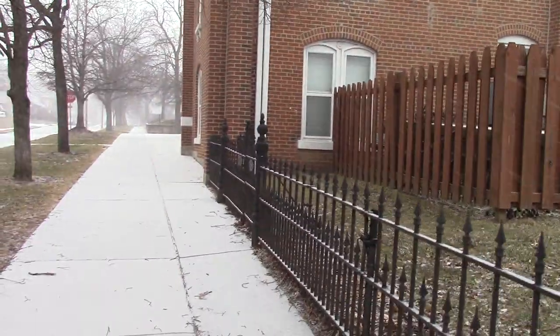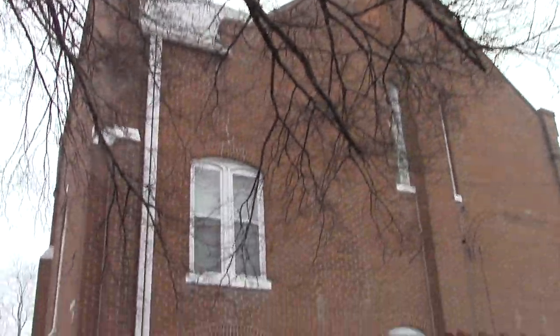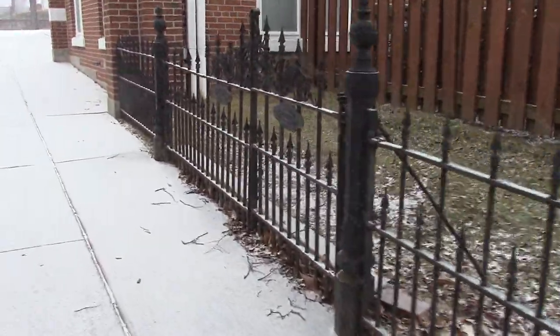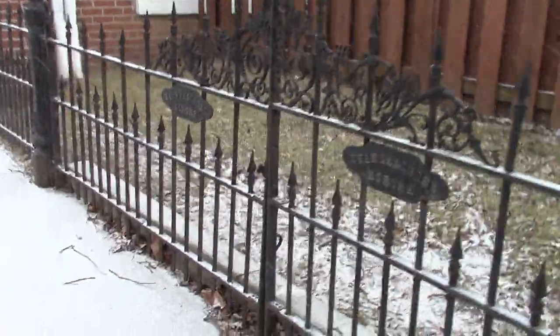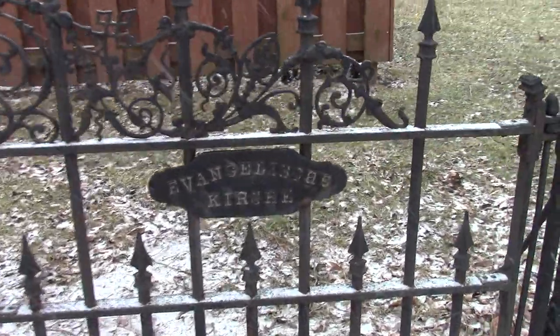You can see the sidewalk is starting to turn a little white from the snow drifts. And I'll get a shot upwards a little bit through the trees here. But yeah, another neat part. I want to show the front of this gate. This beautiful wrought iron we have here. These little signs. You can see where it says Evangelical.